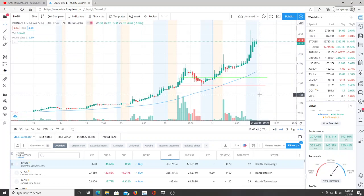Now, I want every single investor to be aware that we need to watch this carefully moving forward. You want to see closely how this is going to react, because this is getting to a point where the bulls have to break through resistance, and if they don't, there could be a pullback.